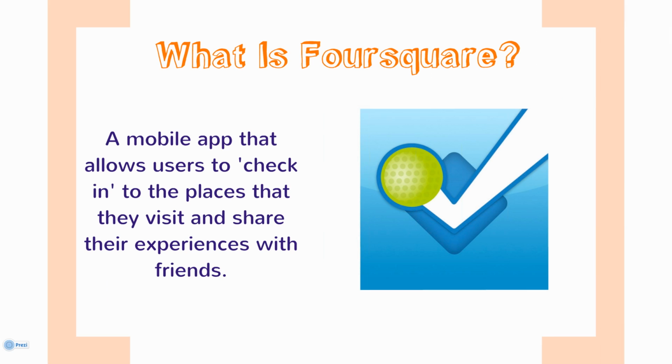Wouldn't you love your customers to share their experience and check in when they visit your organization? Foursquare allows you to do just that. It's a great platform. Allowing users to check into your organization and share their check-ins with their friends is the easiest and fastest way to create buzz in the Foursquare world. And most importantly, create buzz for your organization.